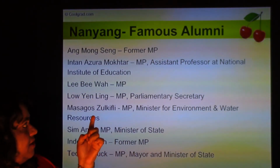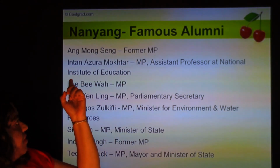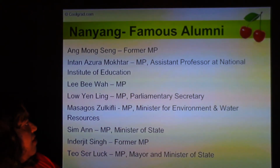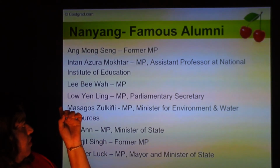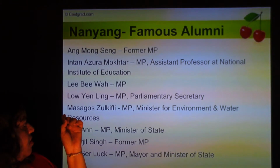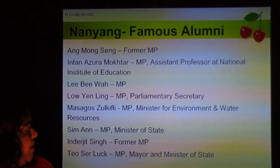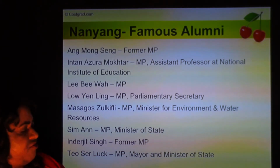Nanyang famous alumni: Ang Mong Seng, a former MP; Intan Azura Mokhtar, MP, Assistant Professor at the National Institute of Education; Lee Bee Wah, MP; Lo Yen Ling, MP, Parliamentary Secretary; Masagos Zulkifli, MP, Minister for Environment and Water Resources; Sim Ann, MP, Minister of State; Inderjit Singh, former MP; Teo Ser Luck, another MP, Mayor and Minister of State.